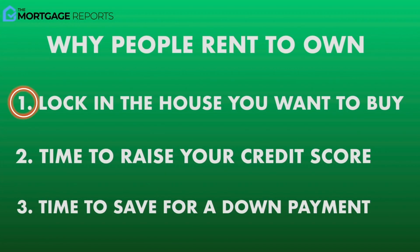In a recent article by Mortgage Reports, they shared some of the top reasons why people actually love rent-to-owns. Number 1, you get to lock in the house that you wanna buy, but you technically don't even have to buy it yet. Number 2, it gives you time to raise your credit score. Sometimes people are doing a rent to own because their credit isn't where it needs to be.